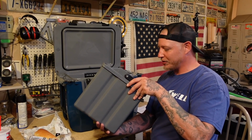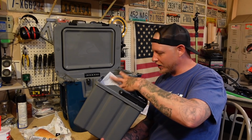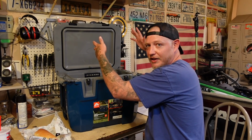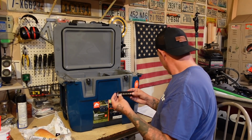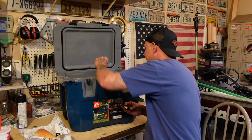It's got this sweet plastic basket in here. And there's just some paperwork from the cooler. And that fits right down inside. I guess that'll fit into my other cooler. And there's a light in here. And it says the interior light turns on and off automatically.